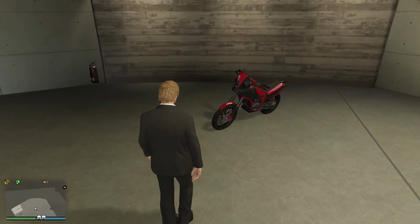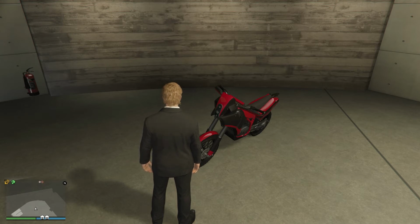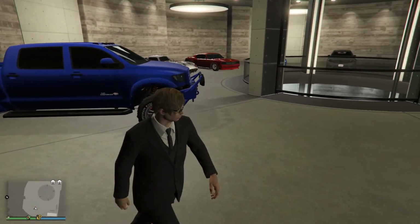And then we've got the BF400. Now the BF400, for anyone that's not seen my recent video, is the one to use above all other off-road vehicles if you end up in off-road races where you can use a bike, because it is so dominant. It's so much faster than the Sanchez, the Brawler, all those things. You've got to have one, and they're so cheap. I think they're like 100k or something like that, 115k. So it's just one of those things that you should definitely buy, in my opinion. So that's the first level of the three.